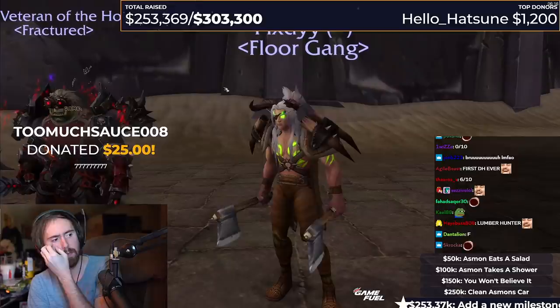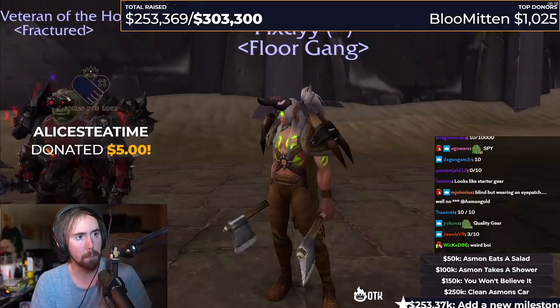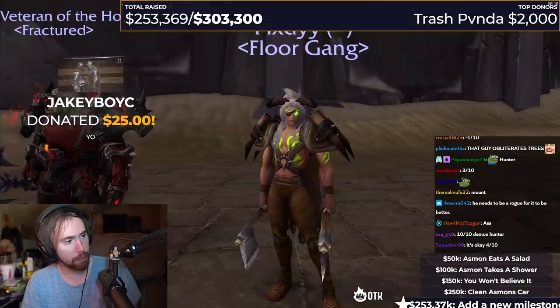What do you guys think about this one? The shoulders are a little bit... Yeah, he's a lumber hunter. He's not a demon hunter. He's a lumber hunter. I like that. It seems clean. I think that overall it's a decent looking set. It's not terrible. I'm not saying that. But I don't think that it's particularly amazing either. I think that it's just an average set at best. Let's go to the next one. See what else we have.